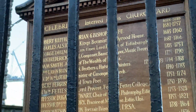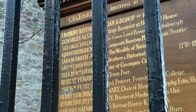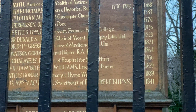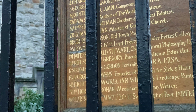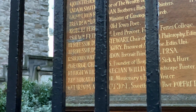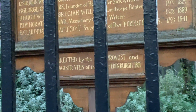So right by the fence, there's a list of people who are buried and where they're buried. I'm sorry, this is a terrible view of it. But it gives you some, oh, there's Robert Ferguson. Steve was right, not that I doubted him. Oh, Adam Smith, author of Wealth of Nations. They're composers, Lord Provosts, etc.